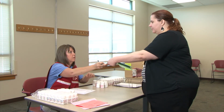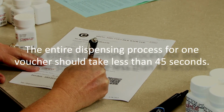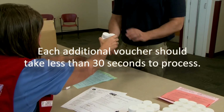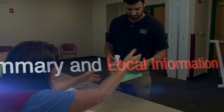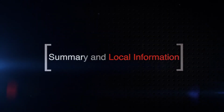The entire dispensing process for one voucher should take less than 45 seconds. If the individual has multiple vouchers to process, each additional voucher should take less than 30 seconds to process. Simply put, when dealing with pill dispensing, the following basic information applies.